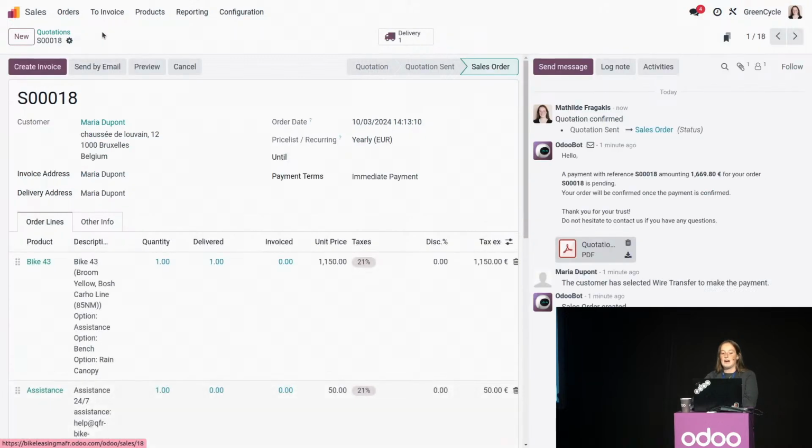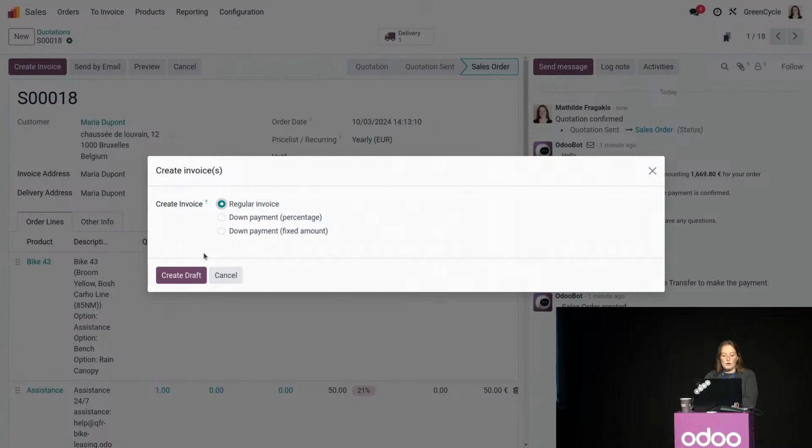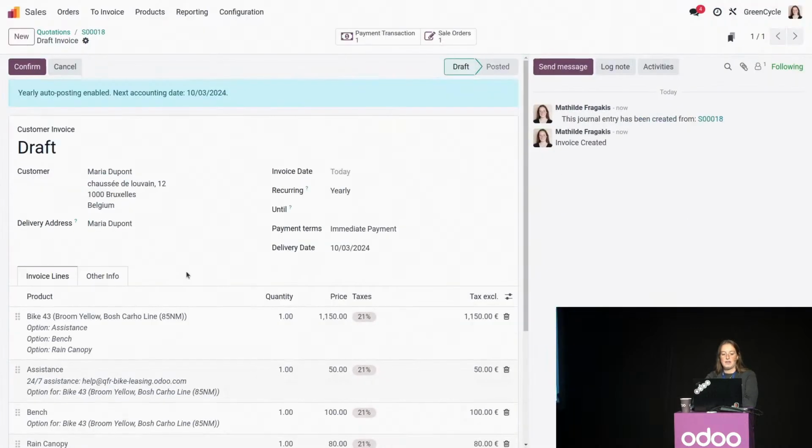All good. Now, as I go back on my sales order, I can create the invoice. Perfect. I want her to pay everything all the time. Well, we see that a blue banner just appeared. As I told you, now that the leasing has been confirmed, automatically the recurring invoices have been created. We see here that will happen automatically until we set up an end date. Indeed, you can even set up an end date here if necessary. Well, that's all good for me. The sale is handled. Let's go check the rest of the company.